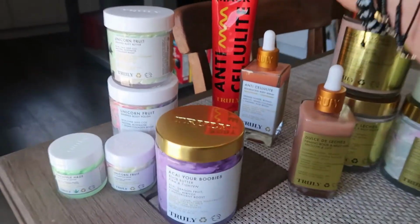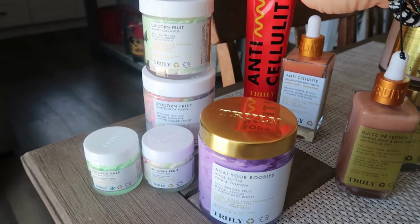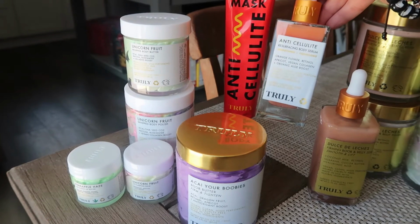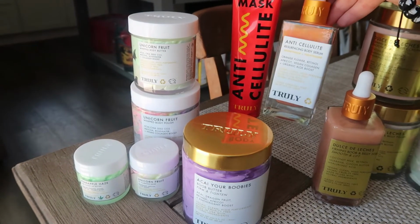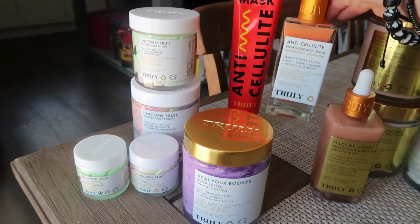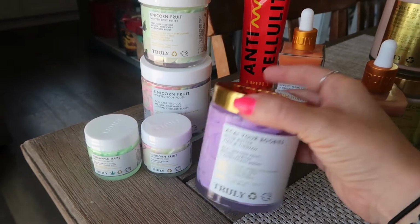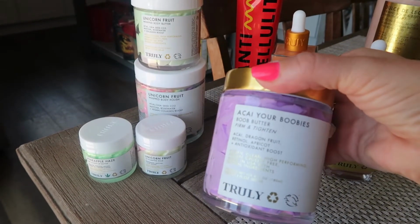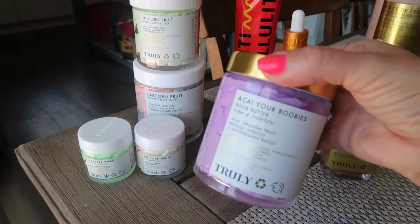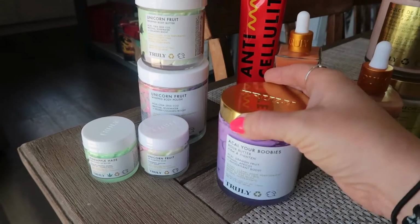And then I have some anti-cellulite stuff. This is a mask, almost like a lotion. And then this over here is body serum, and on the back it says cellulite and stretch marks, so that'd be interesting to try. Then this over here is a butter, so it's not a scrub, almost like a cream, and this is supposed to be for your boobs.